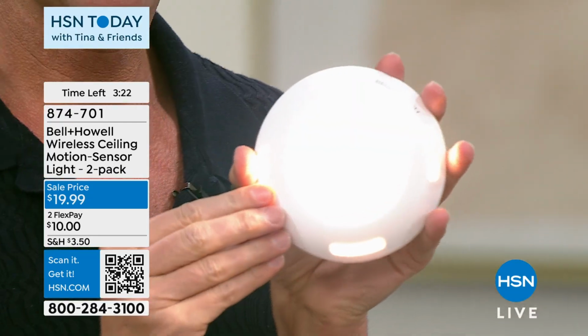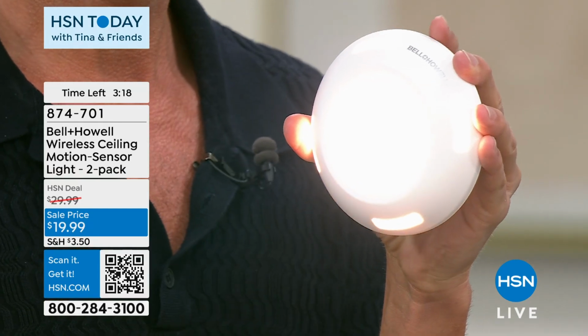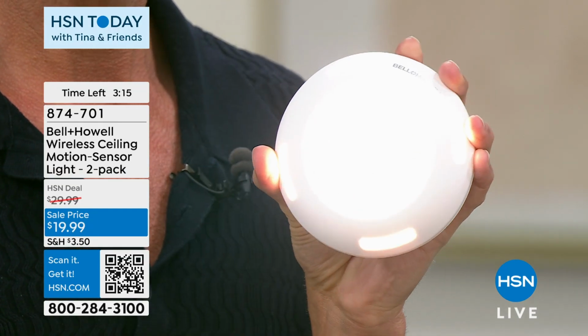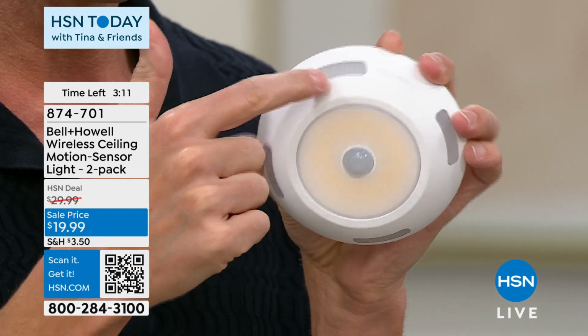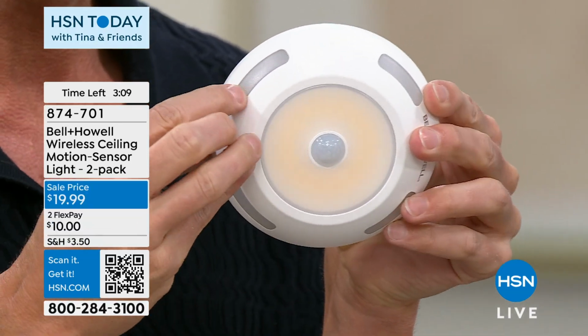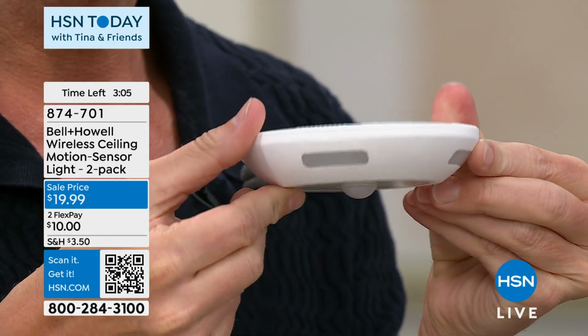You can definitely fit this in a drawer, because I've tested it and it's not very tall. So if you want to put this in a junk drawer, you can do that, so you can see. But again, there's no light bulb. It's all LEDs, and even these side windows emit their own LED technology. And then there's your motion sensor.